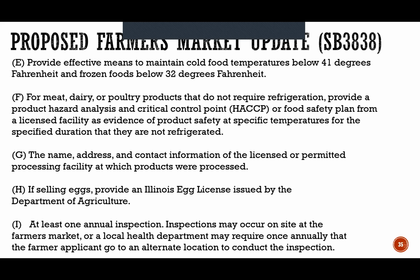If they are selling eggs, an Illinois egg license issued by the Department of Ag. And then we can conduct at least one annual inspection. And then if need be, we can have the farmer go to an alternate location. So you could have them come to the health department to conduct an inspection at that location or another location, if that's what your health department chooses to do.